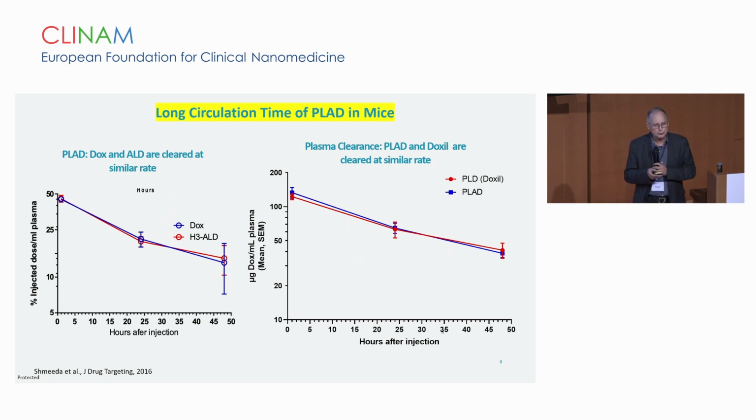Pharmacokinetic-wise, the two drugs, doxorubicin and alendronate, and here we used a radio-labeled alendronate molecule with tritium. They are cleared alongside at the same rate when they are co-encapsulated. This is exactly what we are looking for. And when we regard doxorubicin and we compare to PLD, to the Doxil formulation, pegylated liposomal doxorubicin, we see that PLAD performs as well, or nearly as well, in terms of the levels of doxorubicin in plasma, and we can have long circulation time, as in the case of Doxil. So PLAD can be considered also a stealth formulation, and in fact, its lipid composition is practically identical to that of Doxil.